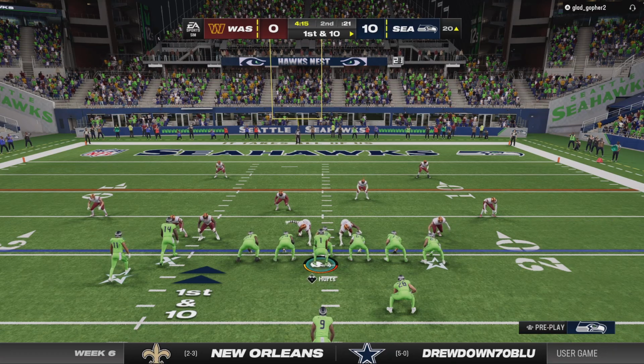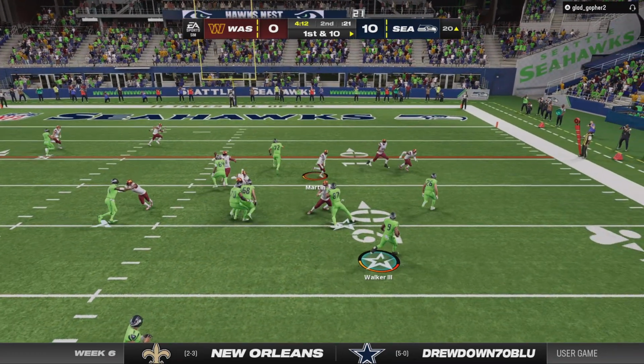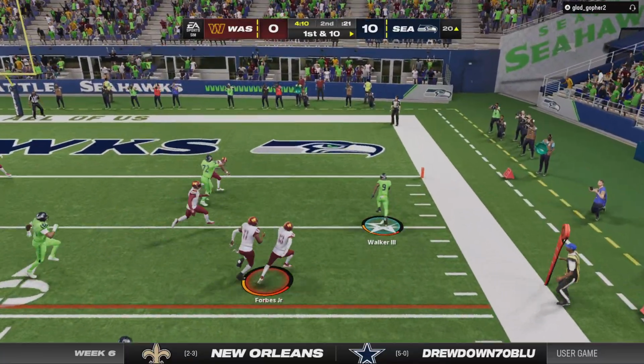Yeah, you have to be careful about how much time you're giving up. I think it's a good point you just brought up. So maybe if you still want to play zone, you go to a zone blitz.